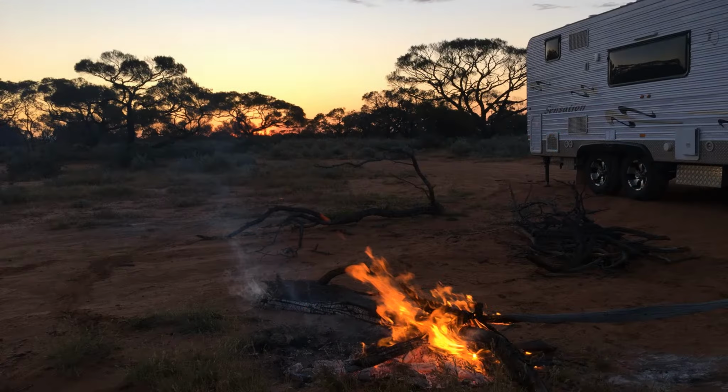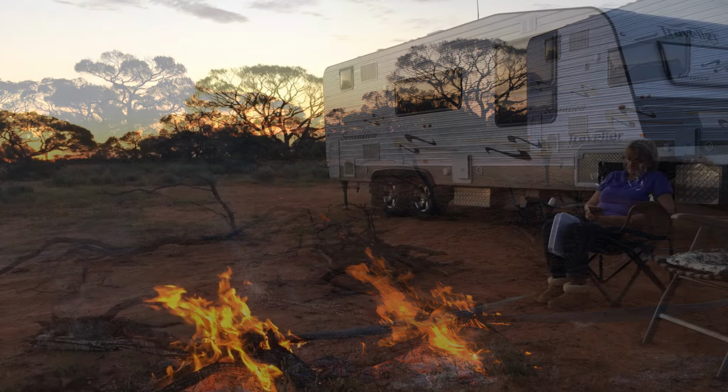We enjoyed our last night in a free camp 100 k's north of Port Augusta before finally returning home.